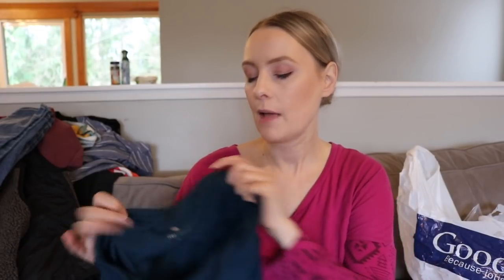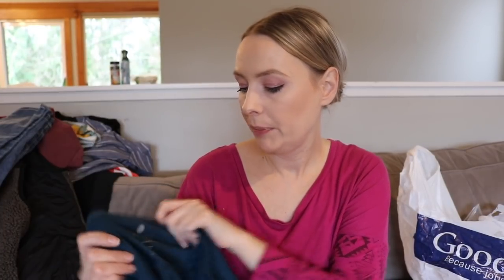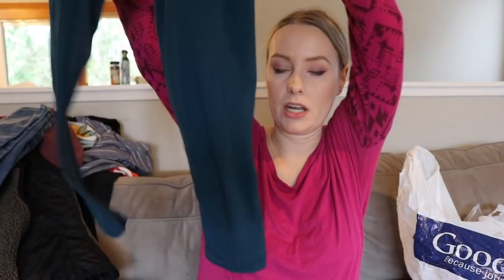I don't know if it's always just picked over, but all I ever find is like Costco brands or Old Navy. I can never find good brands, but I came across this and it felt nice and looked nice. So I looked it up and it seemed like a pretty decent brand to pick up. It's called Yogalicious, and these are a size medium. They're in really good condition. They are a cropped legging and they're a really pretty dark teal color.